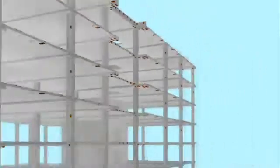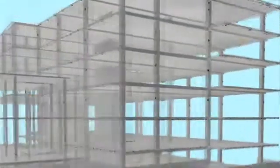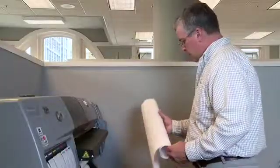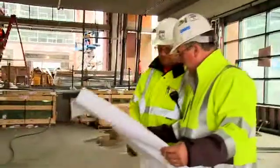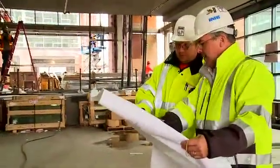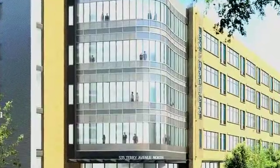We could go through each discipline's drawings, for instance the precaster's drawings, and take all of his dimensional and connection information and put that onto a single sheet of paper. It allowed us to do a really rapid pour sequence with a very complex structure. Lewis aspires to be a leader in VDC technology. We find it's a powerful tool in creating satisfied customers and successful projects.